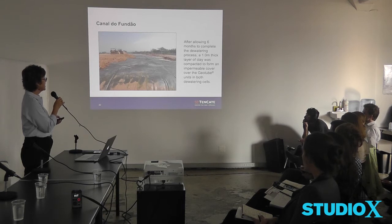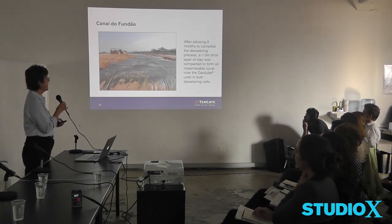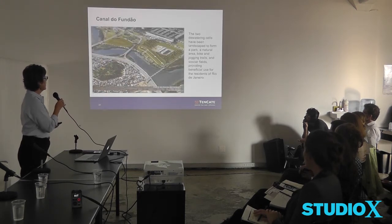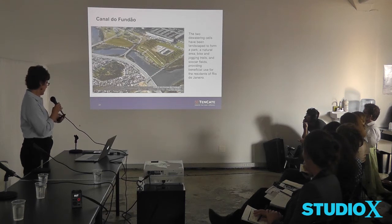And after allowing 6 months to complete the dewatering process, a 1 meter thick layer of clay was compacted to form an impermeable cover over the geotube units in both dewatering cells. And now the two dewatering cells have been landscaped to form a park, a natural area, with bike and jogging trails and soccer fields, providing beneficial use for the residents of Rio de Janeiro.